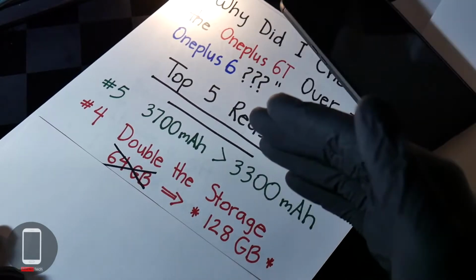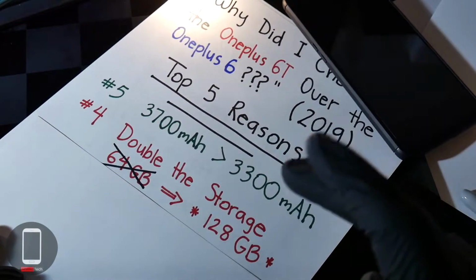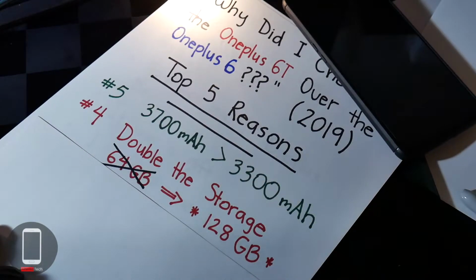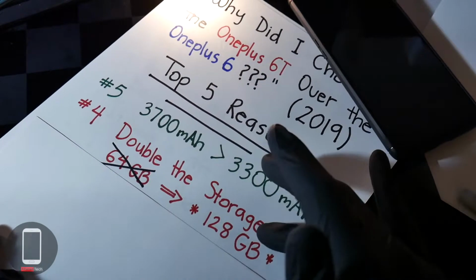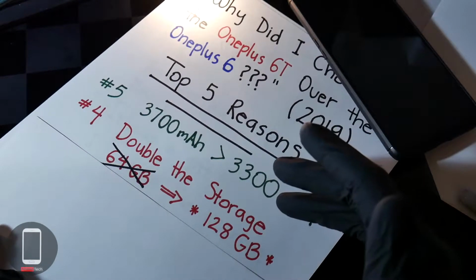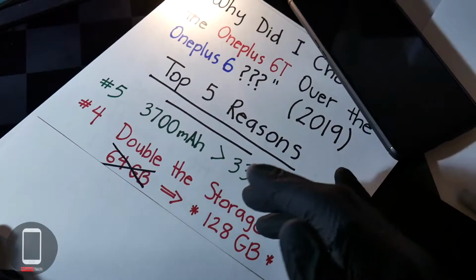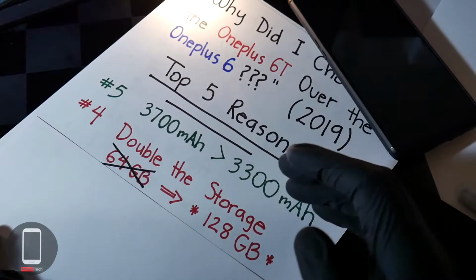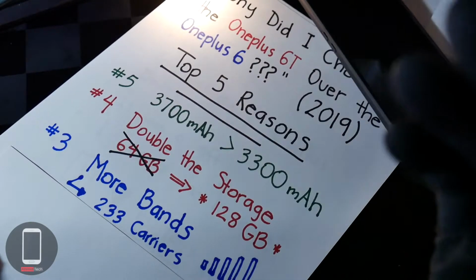Now for number 4, you do have double the storage. So instead of starting off with 64 gigabytes, you'll be getting a base model of 128 gigabytes of storage. So you're getting an extra 64 gigabytes of memory, and that's very important for me because I will be taking a lot of photography and 4K videos. Not having to worry about extra space and not having to pay more for extra storage does mean a lot to me as well.